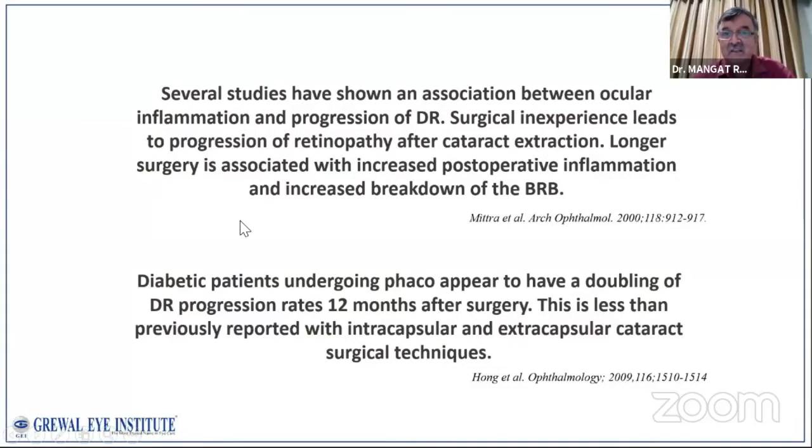So there are several studies which have shown association of ocular inflammation and progression of diabetic retinopathy, and the surgical experience leads to progression of diabetic retinopathy after cataract extraction. So I am going to harp on this again and again. You need a very good cataract surgeon for a diabetic patient, especially if there is a DME. Long surgery is associated, we know it, with increased post-op inflammation and increased breakdown of the blood retinal barrier, so definitely it will lead to worsening. Diabetic patients undergoing phaco appear to have a doubling of diabetic retinopathy progression in 12 months after surgery, which is of course much less than intra- and extracapsular, which we had seen in the past.